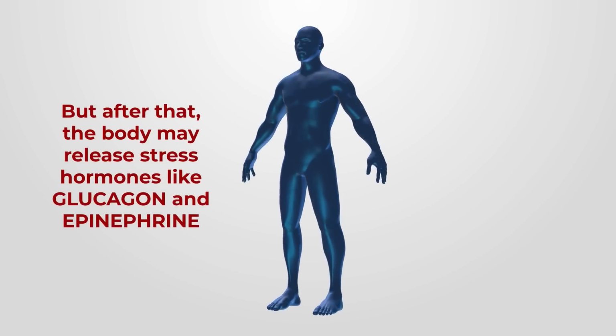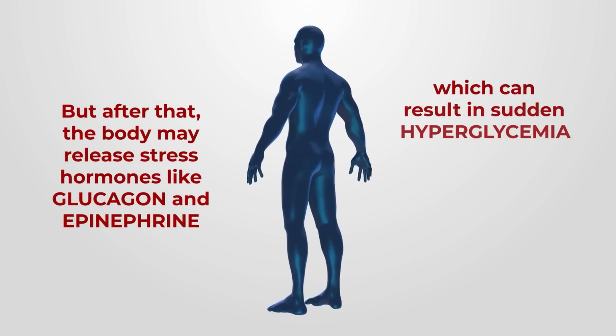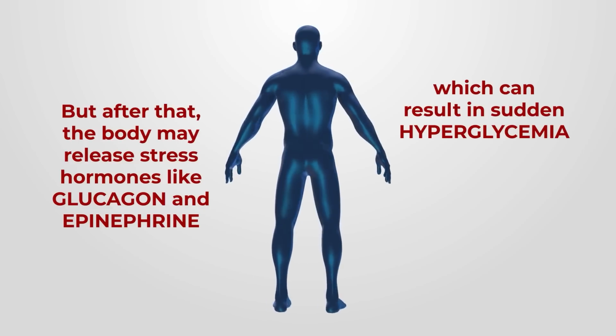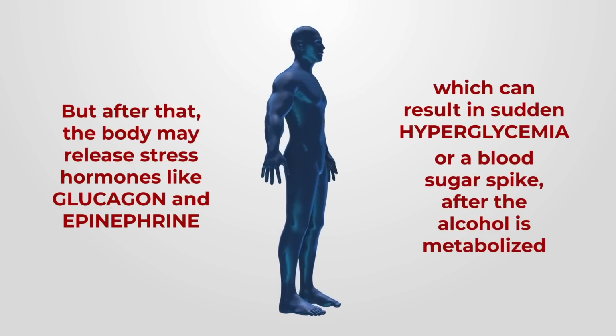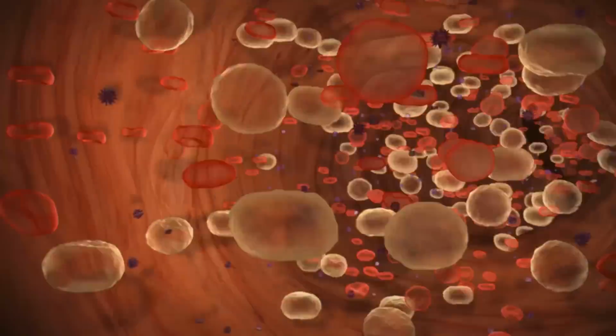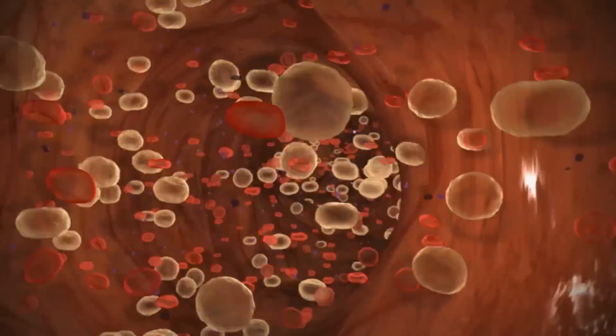But after that, the body may release stress hormones like glucagon and epinephrine, which can result in sudden hyperglycemia, or a blood sugar spike, after the alcohol is metabolized. These fluctuations in blood sugar over time can lead to heightened insulin resistance.